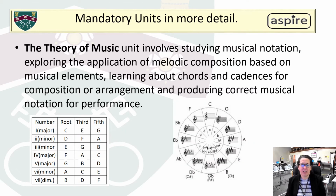Looking at the mandatory units in a little bit more detail, the theory of music is a quite in-depth look at all of the musical notation, the harmony, melodic ideas, cadences, how to compose, how to arrange music, and how to notate correctly for different instruments. We do this using the music program called Sibelius.